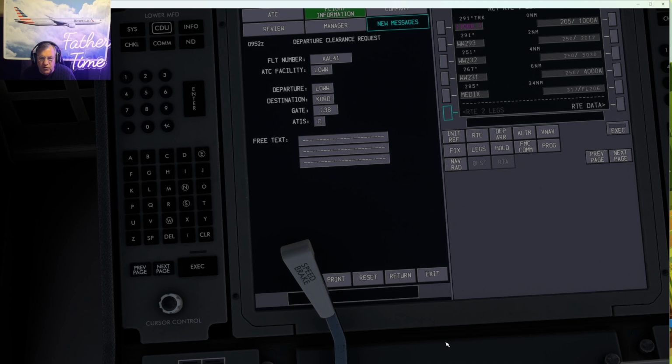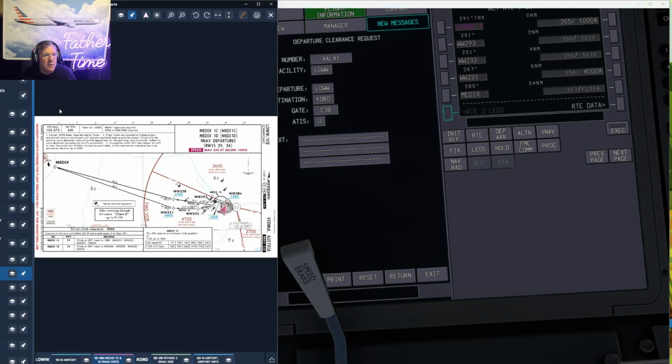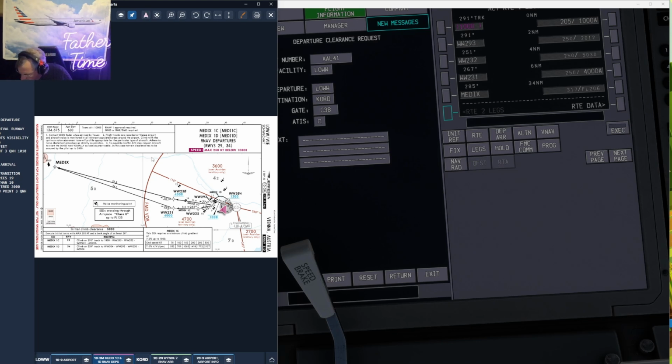ATIS, India. You know, I better check that before I do this. I better go to weather, make sure it hasn't changed. VATSIM weather. Oh, Juliet. Okay, arrival 34 transition, departure 29, that's good. The winds are 280 at 19, almost a direct crosswind, visibility more than 10, clouds scattered at 3,000, QNH 1010. Okay, that's set, so it's Juliet.